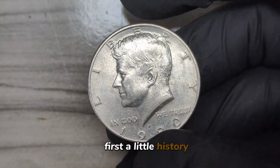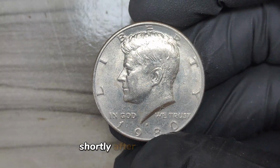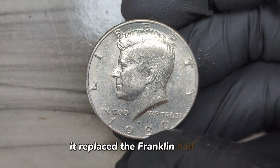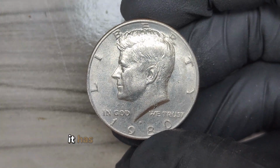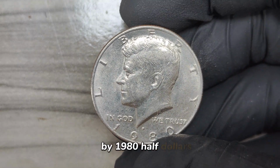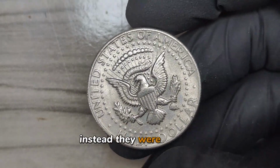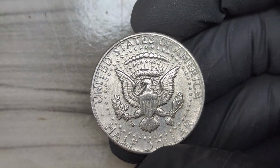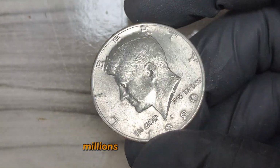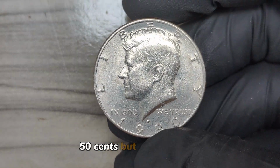First, a little history. The Kennedy half dollar was first minted in 1964, shortly after President John F. Kennedy's tragic assassination. It replaced the Franklin half dollar, and ever since then, it has been one of America's most beloved coins. By 1980, half dollars were no longer made of silver for circulation. Instead, they were struck in a copper-nickel composition. The 1980 D means it was minted in Denver, Colorado. Millions of these were made, so most are only worth their face value, 50 cents. But here's the secret.